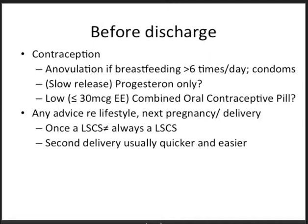Be aware that the adage from the past, once a caesarean section, always a caesarean section, is no longer applicable. It's good already to discuss, if she had a caesarean section, whether she is eligible for a vaginal birth after caesarean section, VBAC, or what we call it as well, a TOLAC, trial of labor after caesarean section.